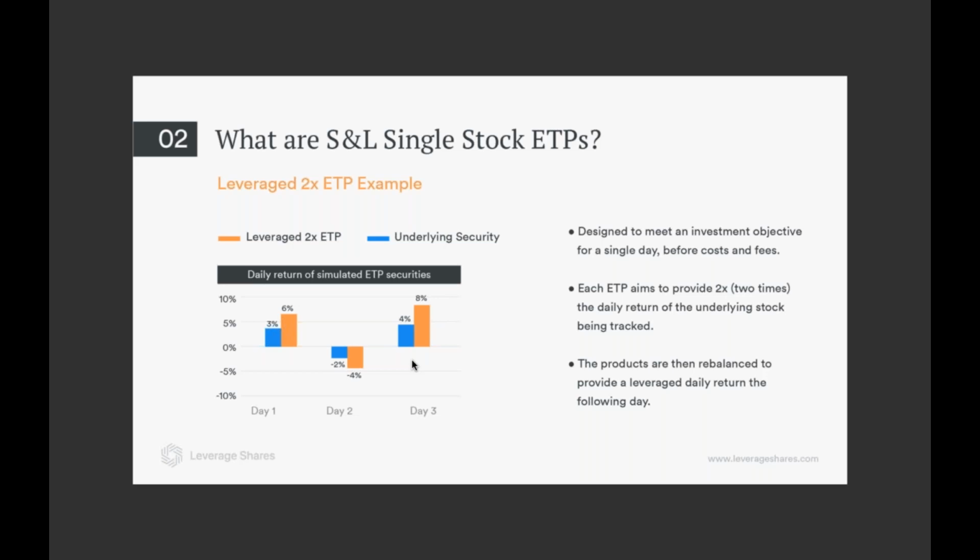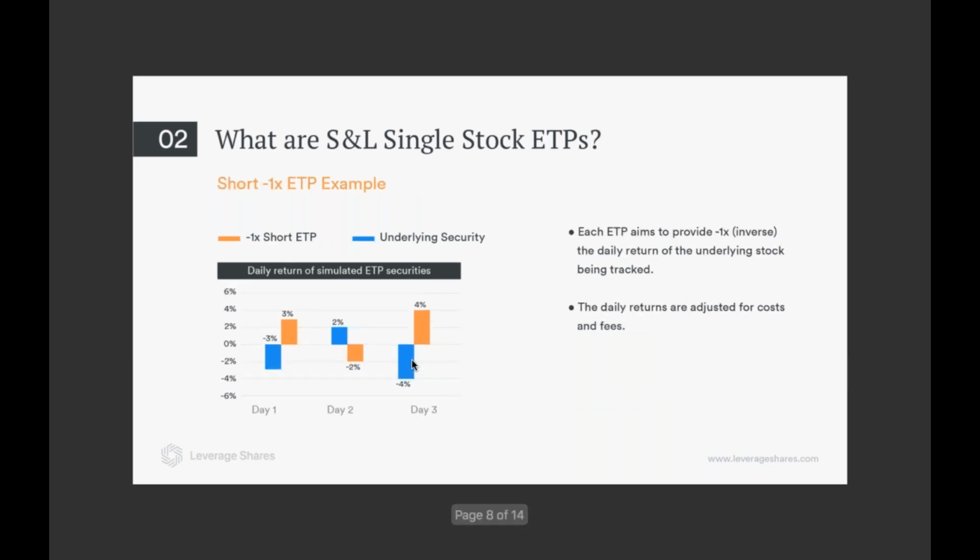So as you can see, pretty straightforward. Now let me give you another example, this time with a short -1x product. So we're going to look at essentially how the short exposures work, also known as inverse exposures. Once again, looking on day one, we see that when the underlying falls 3% this time around, the holder of the ETP could actually expect to make 3%. Then on day two, we see that the underlying gains 2%, which would mean that the ETP holder then loses 2%. So it would be the exact opposite of what the underlying is doing.